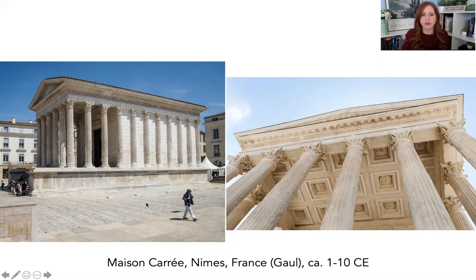So it's a pseudo-peripteral temple, just like the Temple of Portunus as well, pseudo-peripteral. And it is in the Corinthian order. So that's a difference from the Temple of Portunus. This one's in the Corinthian order. You can tell by the column capitals. And then it would have had an Ionic frieze.